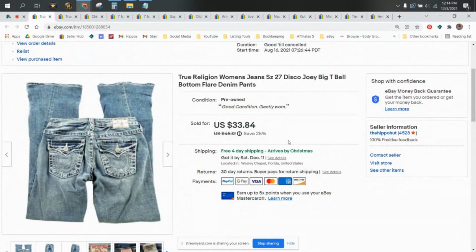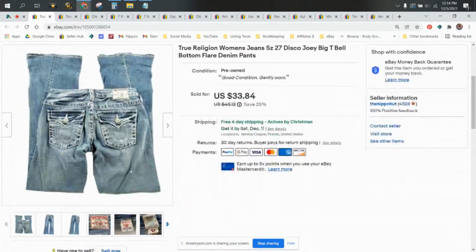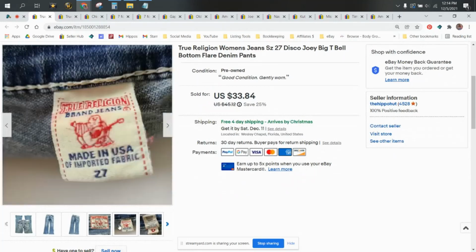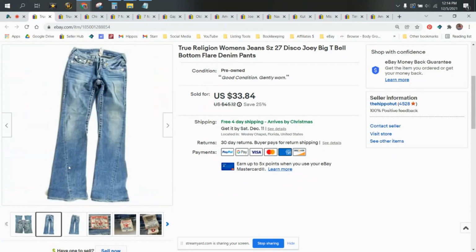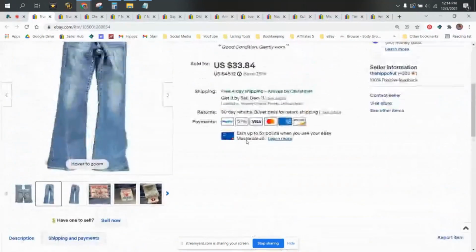And then we have this pair, the Disco Joey Big T, but they are also bell-bottom flare, so I use that as keywords as well. These are all good keywords to use on your jeans. Bell-bottom flare, if they're skinny, you want to say skinny ankle, things like that. These sold for $33.84 and shipped in a padded flat.